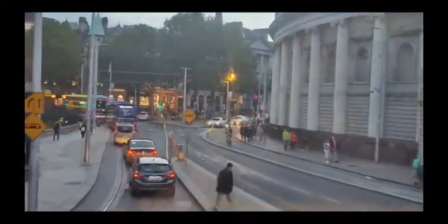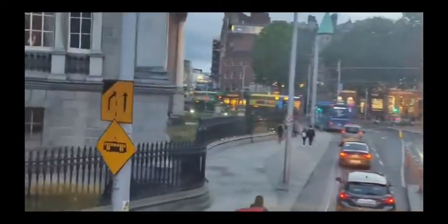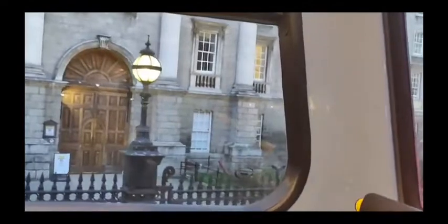But on the left here, we have Trinity College coming up. Beautiful. So this is Trinity. And this is the most famous, quite prestigious university as well. Yeah. Who did you say went there? I think Oscar Wilde. Again, lots of different, a lot of famous people went there. So this is College Green that we're on.